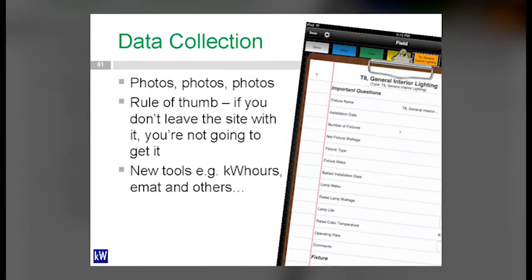So on the data collection front: photos, photos, photos. Everybody should take a lot of photos. There's nothing that will convince the owner more that something needs to be addressed than a photograph of a poorly maintained piece of equipment or a situation that needs to be resolved.